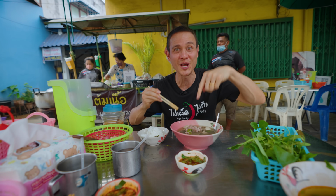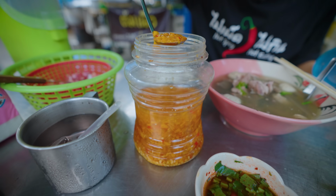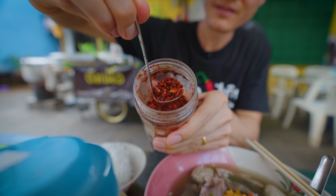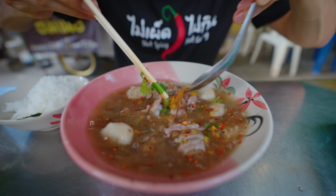And then additionally, you can also season your bowl of soup. Chili vinegar. I'm also going to add some dried chili flakes to it as well. That'll bump up the heat a bit.